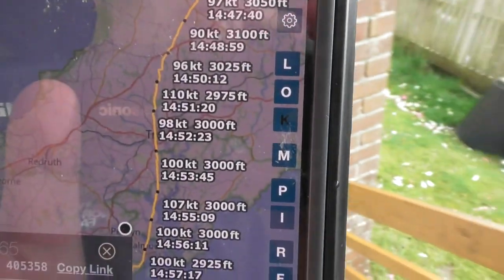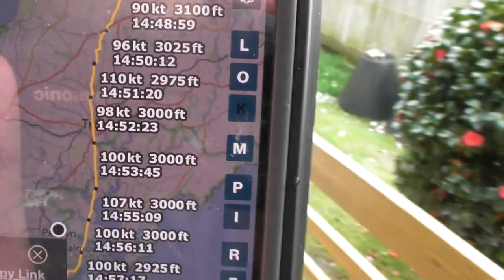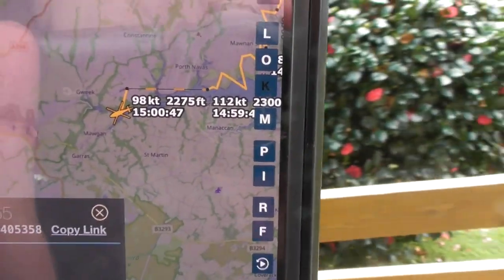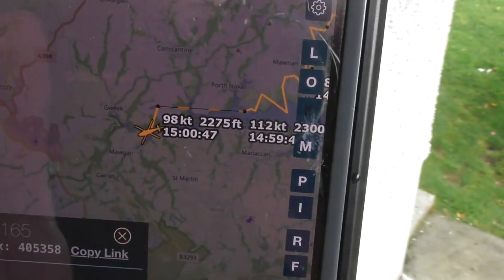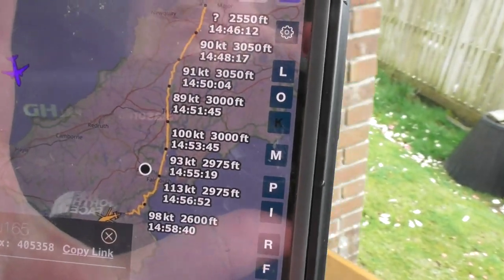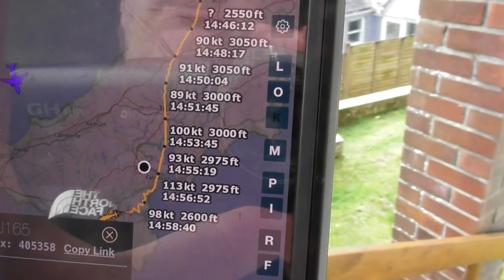I believe it's going to do training just over RNAS Culdrose, which is where it's going. From Culdrose to Newquay, I think it only takes the helicopter just under 20 minutes, between 15 to 20 minutes. Whereas from Newquay to my house, it only takes around 10 minutes to fly over my place, which it normally does.